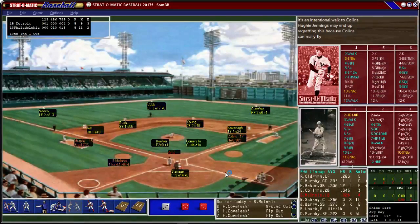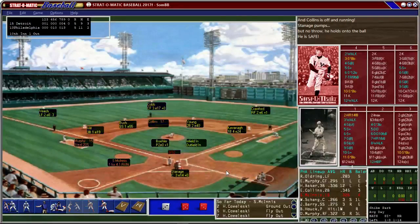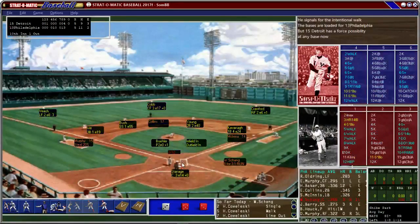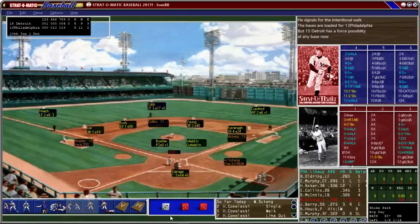All right, here comes McGinnis. First and third. We got a double play set up now. Blocked nicely. Throw for runner. Hold on to the ball. Wally Schang is up. Bowler. I'm going to stick with him. Here's the pitch. 5-7. Ground ball to third base. Ball game's over.